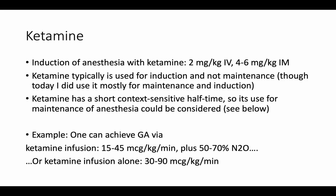Ketamine has an induction of anesthesia dose at around 2 milligrams per kilogram IV or 4 to 6 milligrams per kilogram intramuscularly. I've seen the dose at 1 to 2.5 milligrams per kilogram IV. Ketamine is typically used for induction and not maintenance, although today I myself did use it mostly for maintenance and an induction on that foot debridement patient I was talking about. Ketamine has a short context-sensitive half-time, so its use for maintenance of anesthesia could be considered indeed.